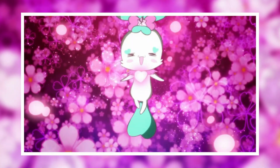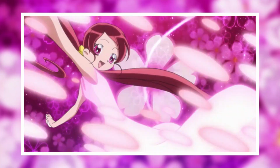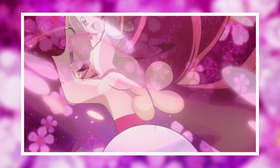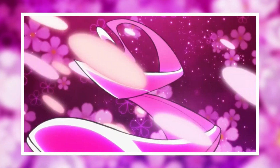The transformation begins with the girls opening their perfume before summoning a heart seed with their fairy. Blossom twirls around, and once the seed is in, she sprays her dress on as the outfit forms. Her hair is really lively and I love that it twirls together to form the ponytail.